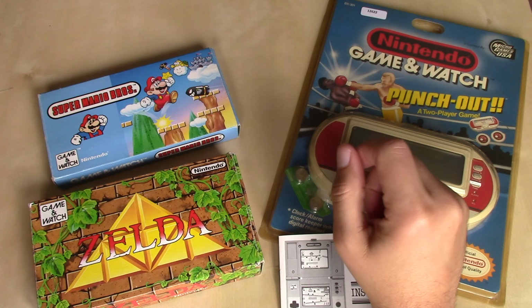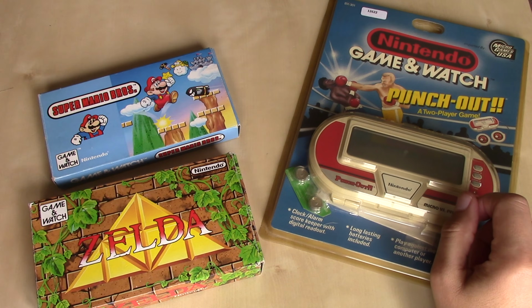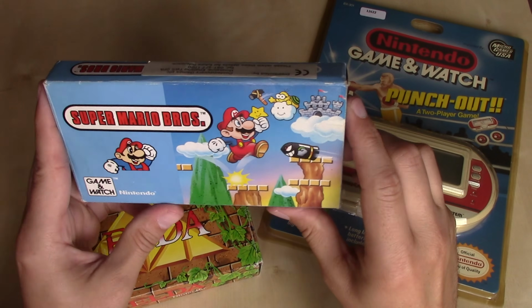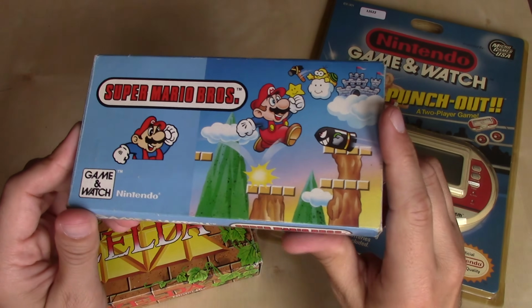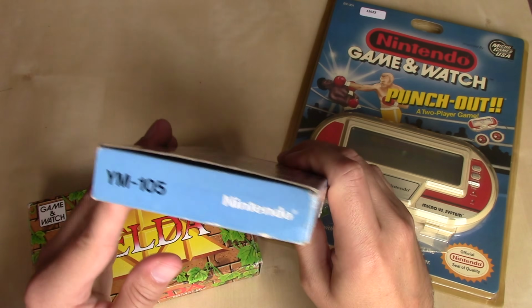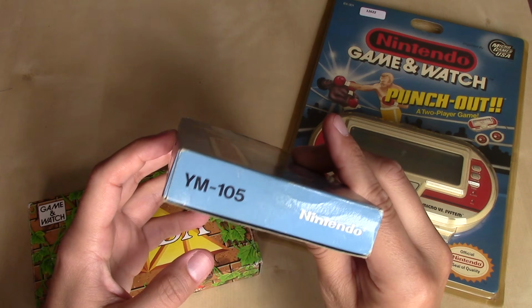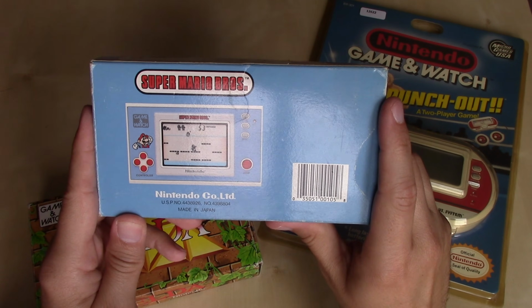Let's take a look at one of the earlier versions of the Game & Watch. Different style here, even though this one came out later. There were lots of games in this style before Super Mario Brothers. But as we take a look at the box here, lots of color. Got the branding and the model number on the side panels. And on the back panel, just an image of the Game & Watch unit itself.